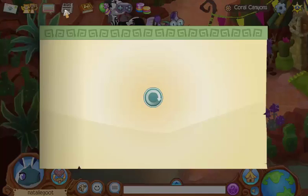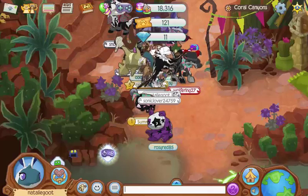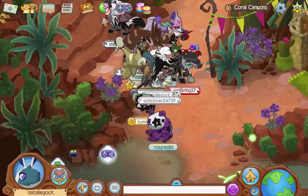The update was Toucans! Yay! I literally love Toucans so much. So after we're done with this whole Jam journal, we are going to go buy a Toucan. And I only have 11 diamonds, so after this I'm gonna have like one diamond.